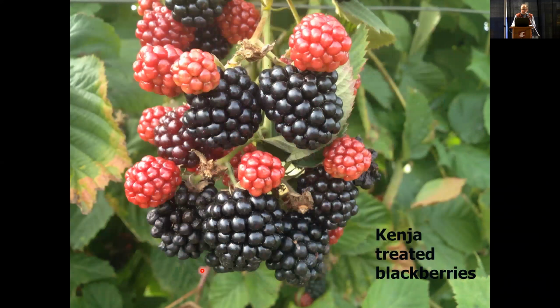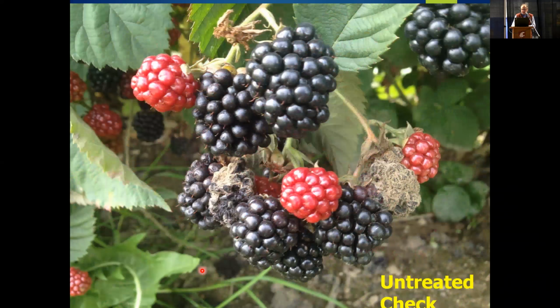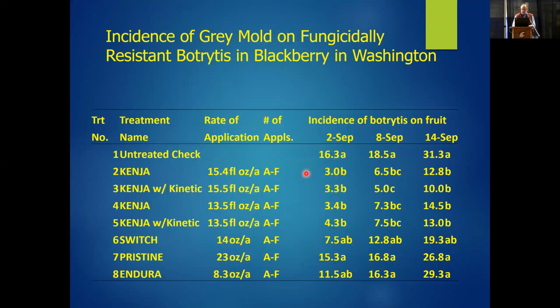This is what the Kinja treatment looked like. This is what the untreated check looked like. And here's some data from here. Untreated check, 16% of the fruit had it in a pretty heavy situation, but the Kinja did very well. Switch, not so good. Pristine, not good. And Endura is not registered, but Endura is straight Boscalid. Pristine is Boscalid plus pyraclostrobin. We wanted to see what Endura alone would look like. But Kinja gave really good control in a field situation where there was resistance to Boscalid.